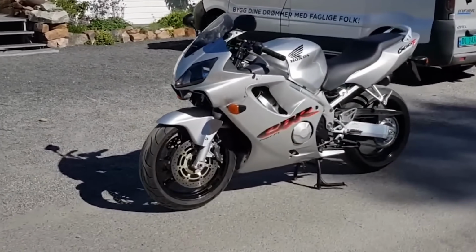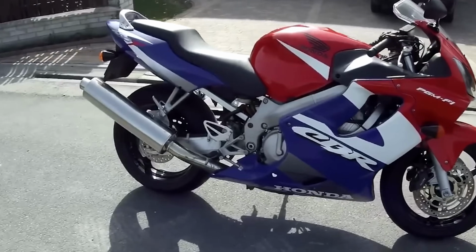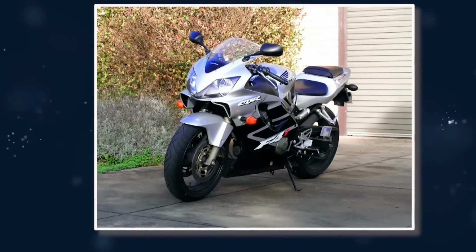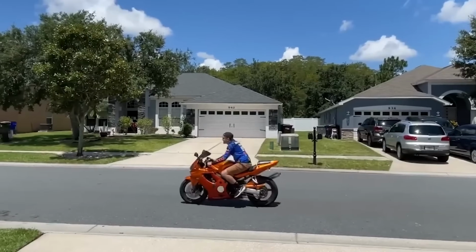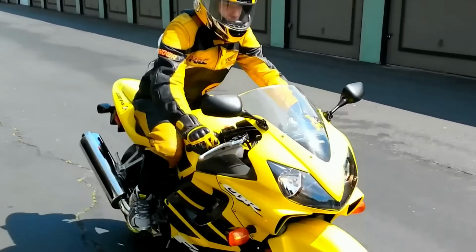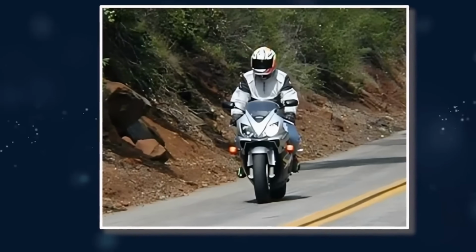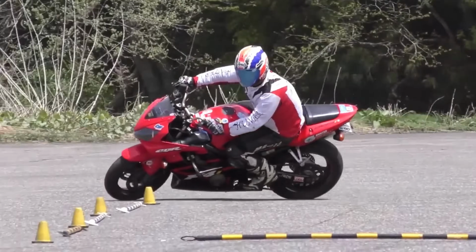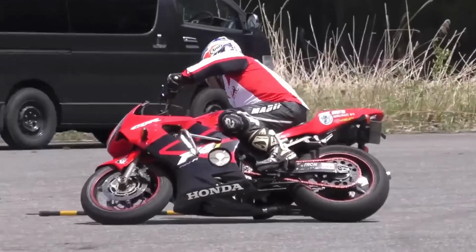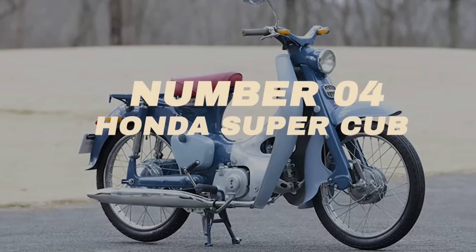Reliability is where this thing shines like polished titanium. The ergonomics are surprisingly humane, sporty enough to remind you it's a super sport, relaxed enough that your wrists won't file for divorce. This bike is a perfect storm of speed, civility, and sheer Honda stubbornness. It doesn't chase trends, it just works, day in, day out, and it looks damn good doing it. Anyone who's known anything about bikes should know about the Honda Super Cub.